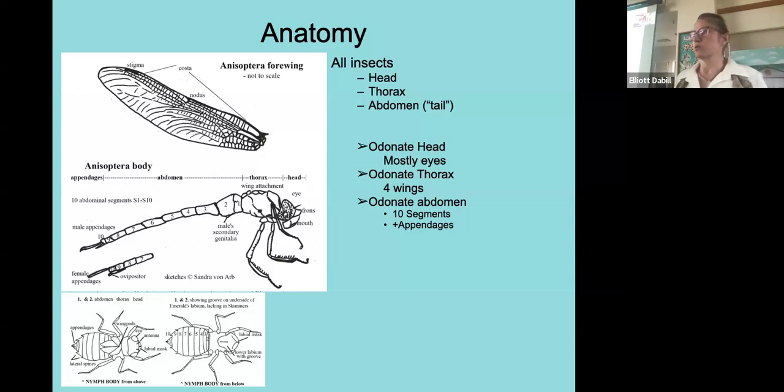The 10 segments are important for ID because often we talk about a particular color or pattern on segment 8, for example. And segment 1 can be really hard to find, so it's often easier to start from 10 and move backwards. That sounds simple, but when you're out there doing it at the beginning, you always tend to want to start at 1. Don't, start at 10. And then the same is true for the nymph. They also have the 10 segments, and the head, thorax, and abdomen.